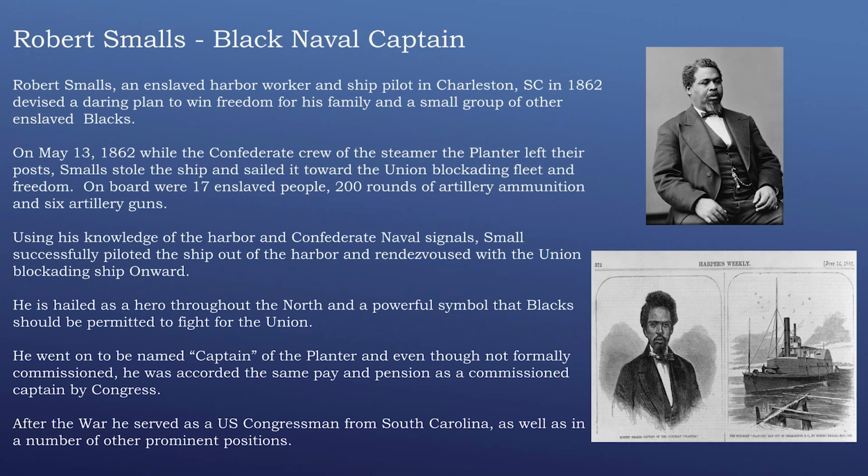So he's warmly welcomed. He becomes a hero throughout the North. This one man stole an entire Confederate ship and all these Confederate armaments.